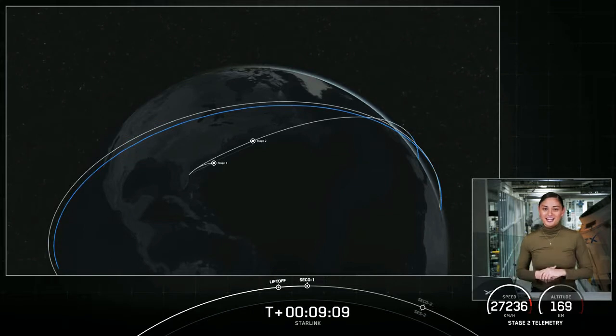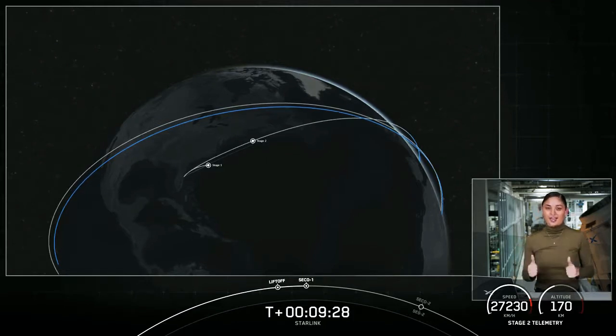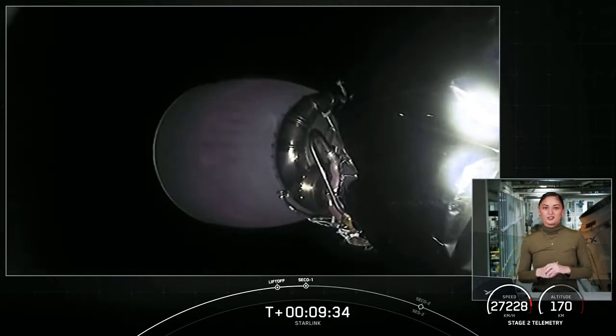Great news, landing our Falcon 9 first stage, flying for a 12th time, as well as touching down on our drone ship tonight. And we are just waiting for confirmation of SECO 1 and for a good orbit on the second stage. And we have a good orbit on the second stage. And there you can see on your screen the MVAC engine has shut down.